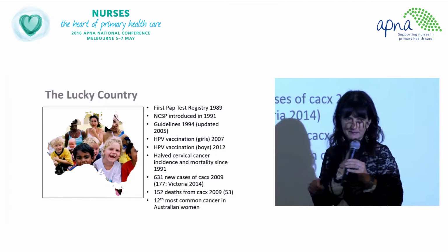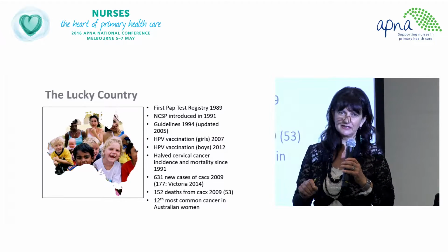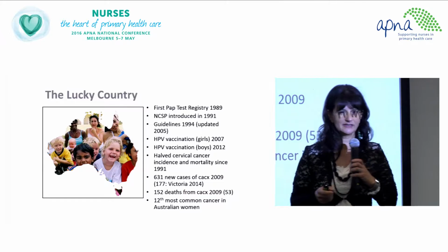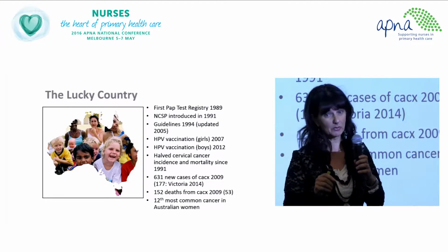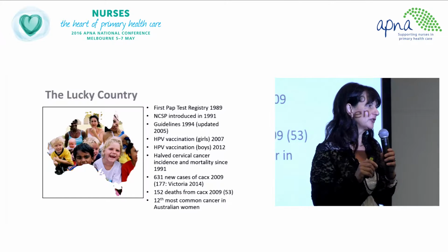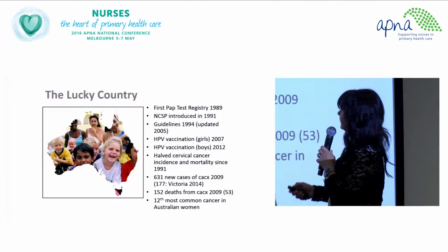Now, just to put things into perspective, and many of you will already know this, but for those who might not, just to put things into context, we have a fantastically exciting and successful cervical screening program in Australia. I think it's probably the best in the world. It really is absolutely fantastic. We certainly have about the second or third lowest incidence of cervical cancer in the world and the lowest mortality rate in the world. It's been wonderfully successful.